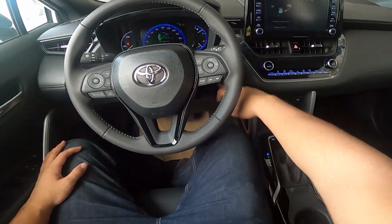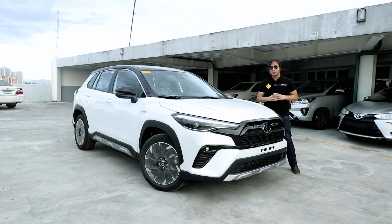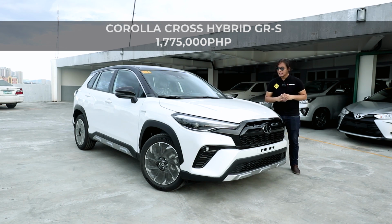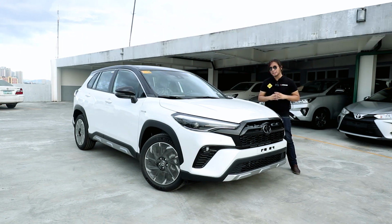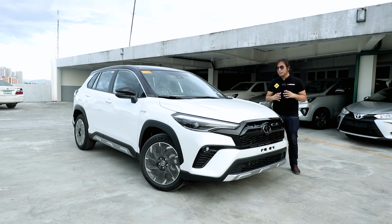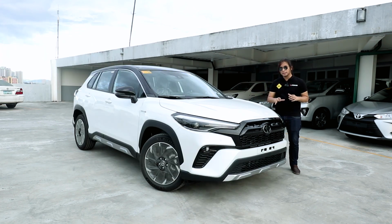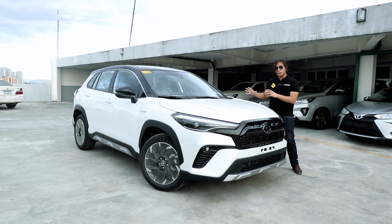Engine off. The Corolla Cross Hybrid GRS sells for 1,775,000 pesos. It's 109,000 pesos more expensive than the regular Corolla Cross Hybrid. And for that additional money, you get a power liftgate, you get some GRS badging, and you get a very distinct looking front end. Now, is it worth the extra money? You don't get a lot of extra features, but if you like how it looks, I think this might be the right vehicle for you.